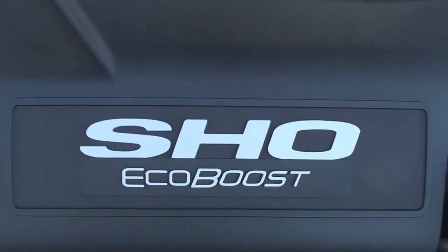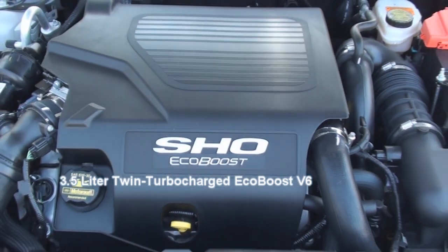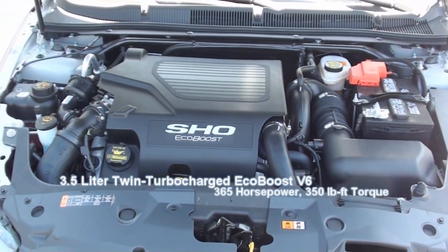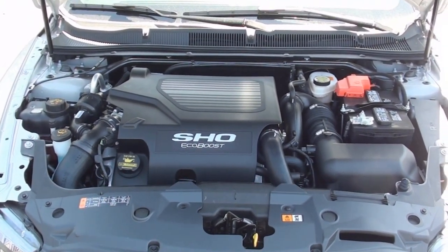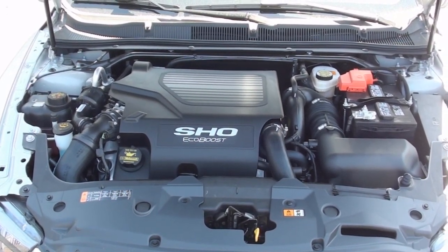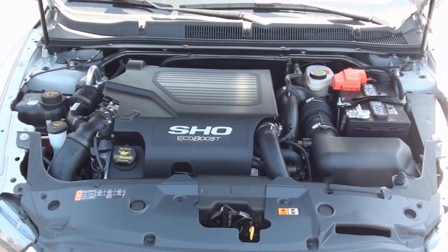SHO models are powered by a 3.5-liter direct-injected twin-turbocharged EcoBoost V6 that produces 365 horsepower and 350 pound-feet of torque. This engine makes an EPA-estimated 17 miles per gallon in the city and 25 miles per gallon on the highway. The Taurus also features a 19-gallon fuel tank.